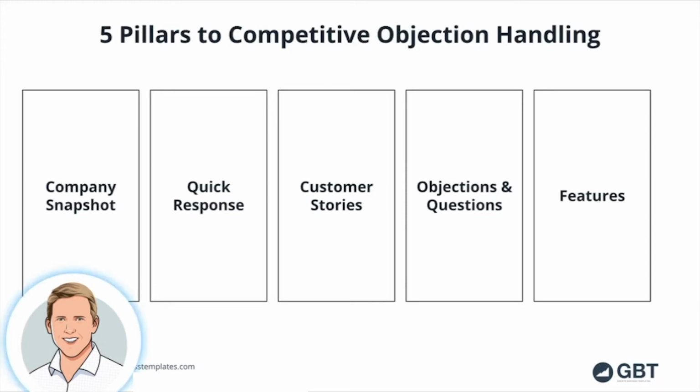Next up are customer stories. You always want to have customer stories at the ready. You don't need many. It's better to have one or two really powerful stories than too many. And so you just need one or two that say, yes, that reminds me of blank customer that used that alternative, but here are the challenges that they faced, and here's why they transitioned over to our product. And here are the results and the difference, that sort of transformation that they've gone through since transitioning to our product.